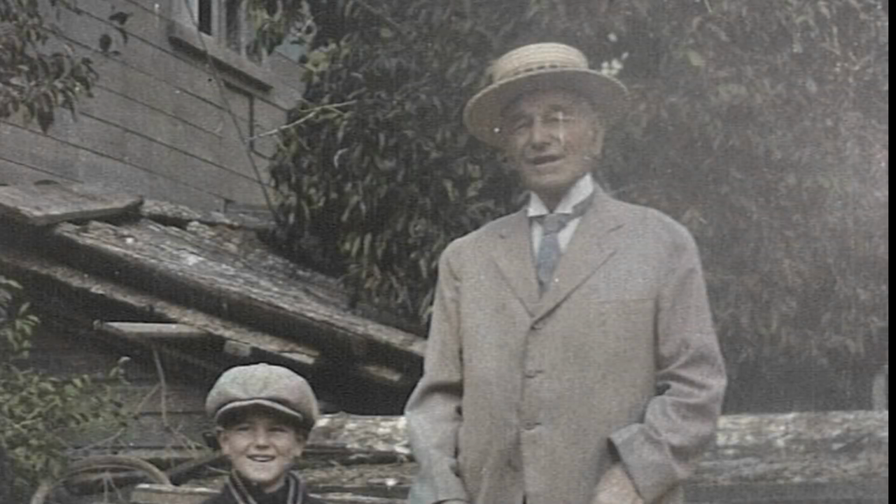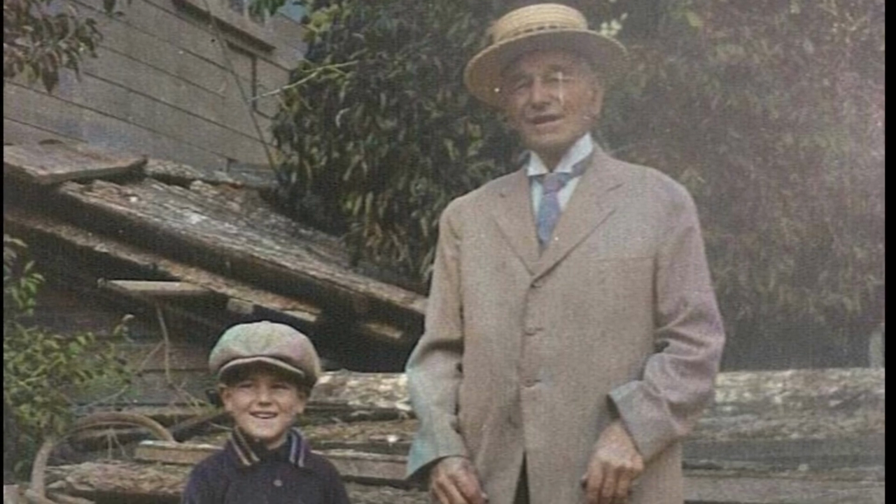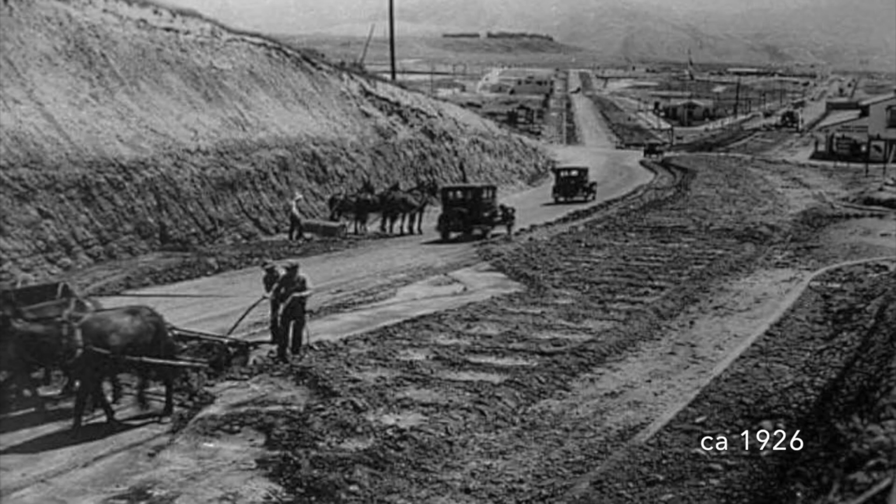They say proof is in the pudding. Here's a shot of my dad and my great-grandfather that very same year. He, like most in the photo, was wearing a Great Gatsby-style straw boater hat.